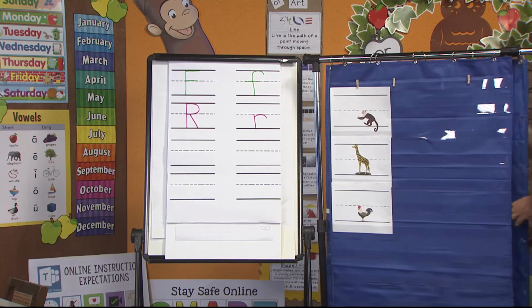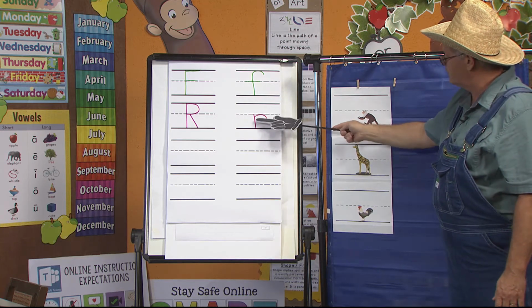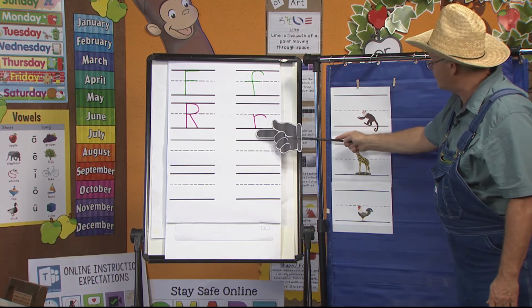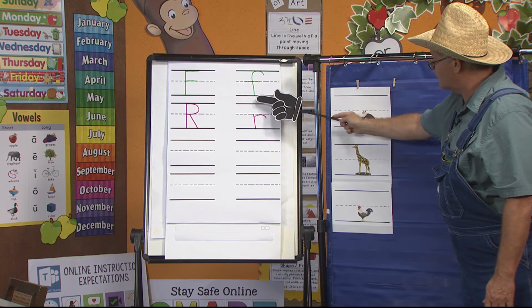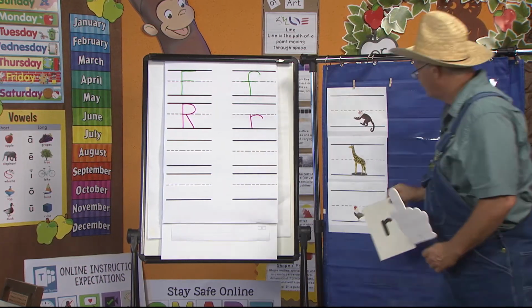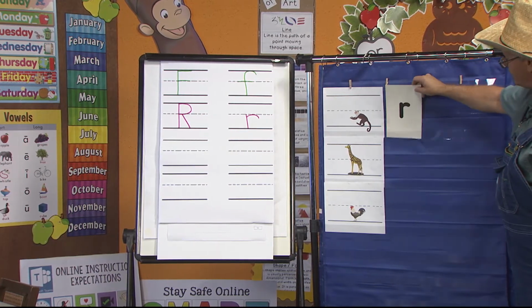Let's take a closer investigative look at our letter R to see which animal letter it might be. When I look at the R, I notice that it started in the middle. There it is at the middle line. And then it went down to the bottom line. It stopped. It didn't go below the line, nor did it go all the way up to the top line. So when I look at my letter R, I wonder which animal letter it might be. Could it be a monkey letter?